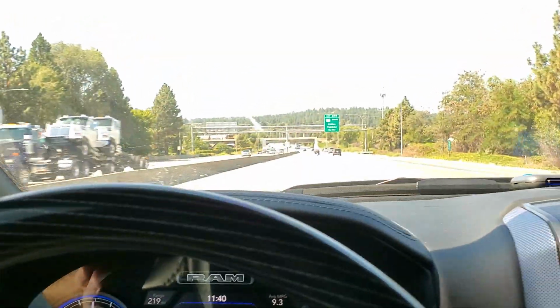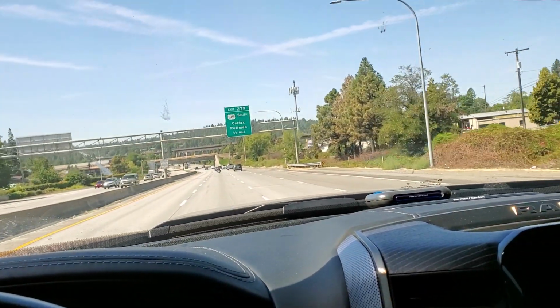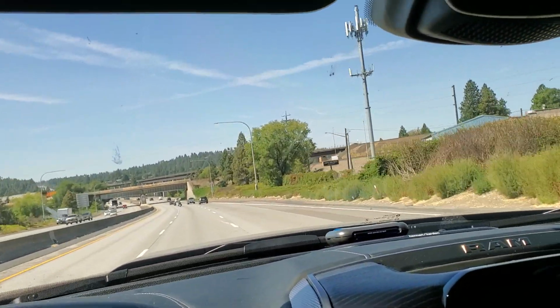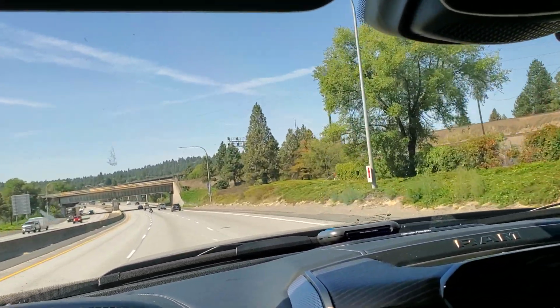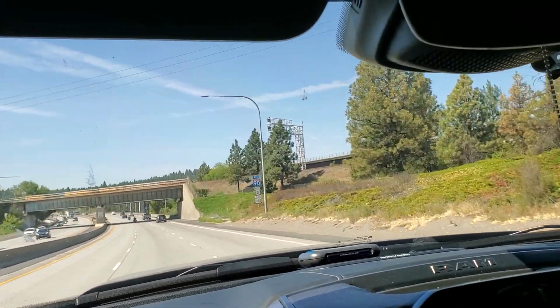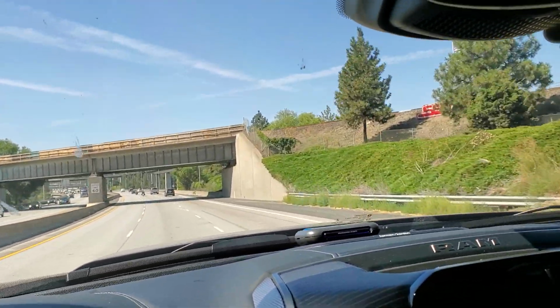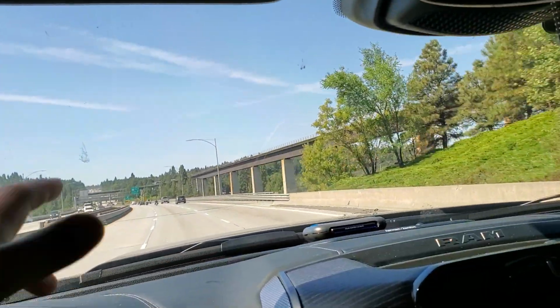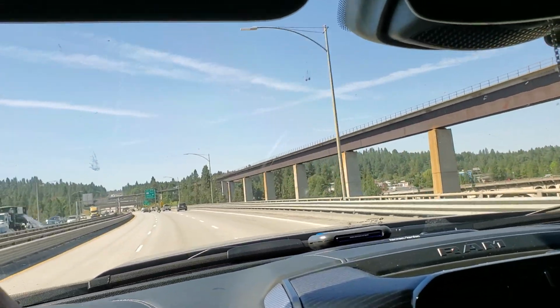But here's the thing, that's how the Powerstroke was engineered. There's nothing wrong with it. It has all the power in the world, and it has all the RPM in the world. But you guys get what I'm saying. You're driving, and all of a sudden this thing starts screaming like a madman, pulling that hill. So that's what I'm talking about.